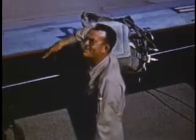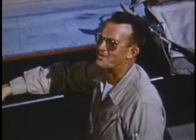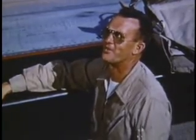Yes, and here comes the man now who's going to do it. And here is the chief test pilot for Lockheed, my good friend Tony Levick. Hello, Arthur. It's good to see you. Well, if you think those pull-ups were something, Arthur, just watch and I'll show you how easy it is to penetrate the sound barrier with this airplane.